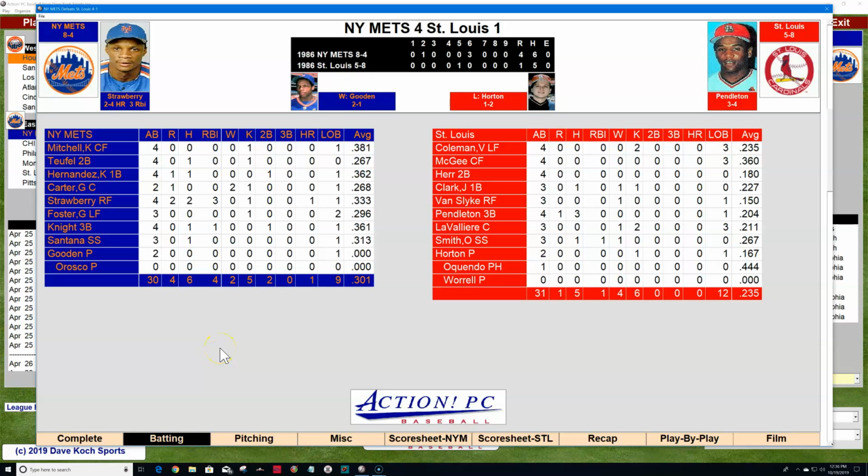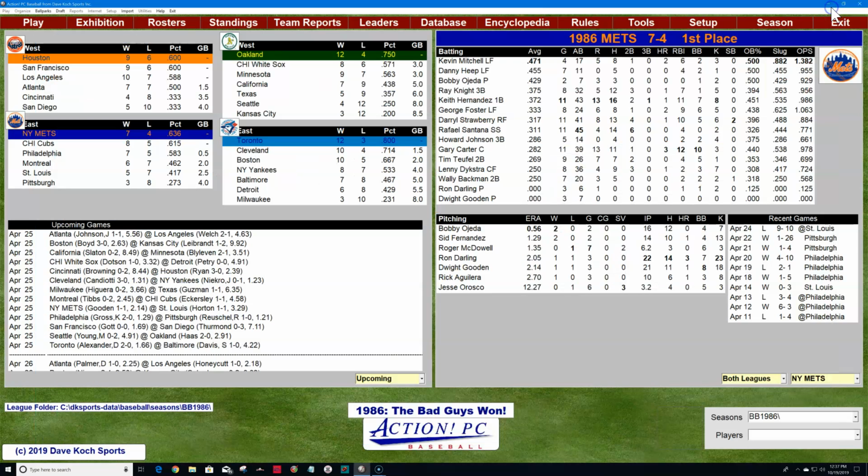I'm going to give the Golden Bat Award for the Mets to Darryl Strawberry. He was 2 for 4, 2 runs scored, 3 RBIs, and he hit a big home run to put the Mets ahead. For the Cardinals, however, Terry Pendleton was 3 for 4. He had a good game today, but Dwight Gooden definitely gets the player of the game as he goes to 2-1. Horton drops to 1-2. The Mets advance to 8-4, and the Cardinals drop to 5-8 for the season at this moment.